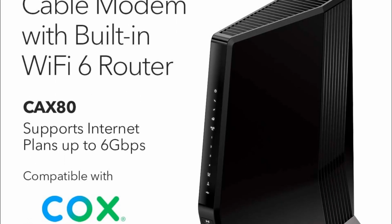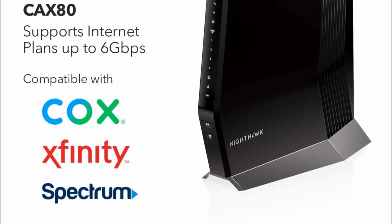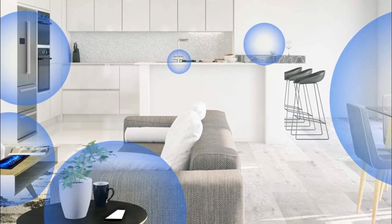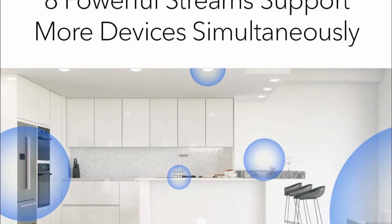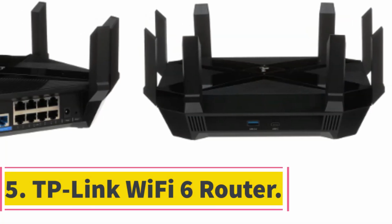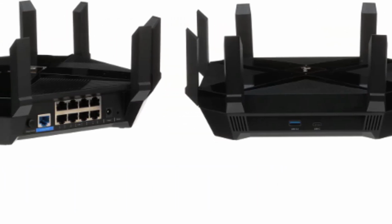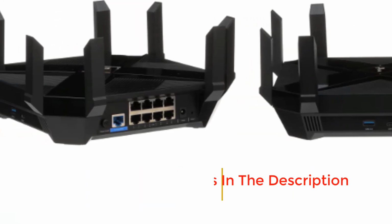Antennas on this modem-cum-router are hidden to give it a cleaner look. In case you are concerned about the connectivity ports, it features a total of 4 gigabit LAN ports, 1 dedicated 2.5G gaming port, and a USB 3.0 port for USB media drives. Number 5. TP-Link Wi-Fi 6 Router. Since TP-Link routers are most loved for their high efficiency and ease of use, there's a premium option that you would definitely like to check out.